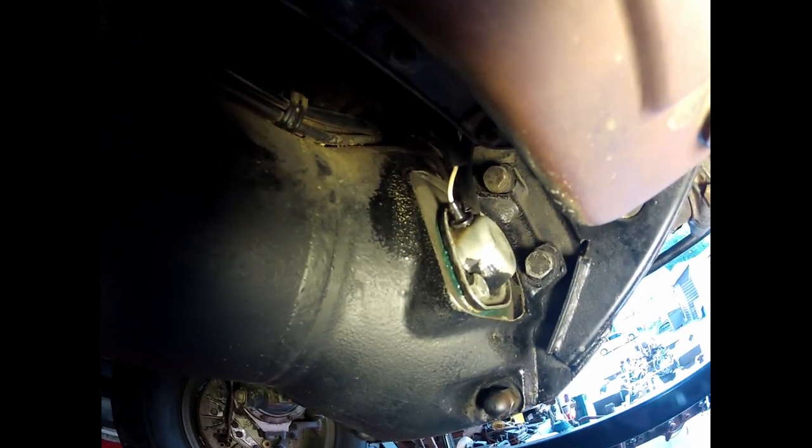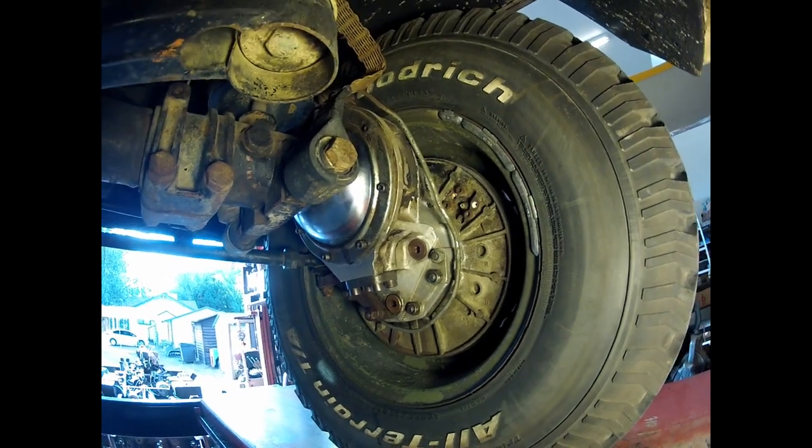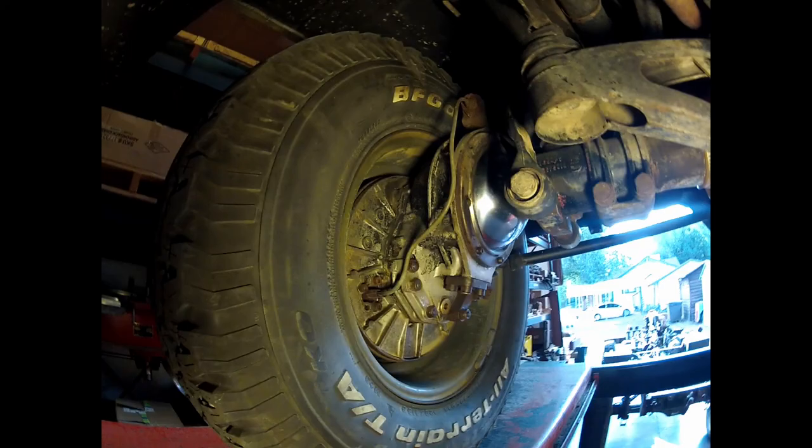Now we're going to the transmission selector shaft, which often leaks. This one does not. This truck had some leaks. There was a gasket missing here for the front locker control light switch, and so that gasket's installed now. Here is the passenger side front out drive, and another view of the driver's side.